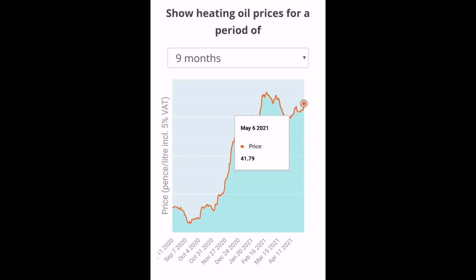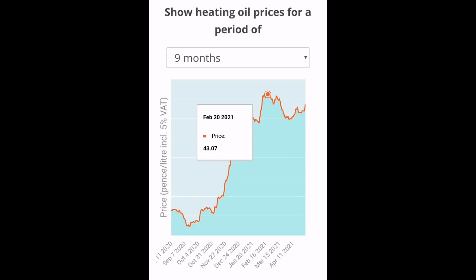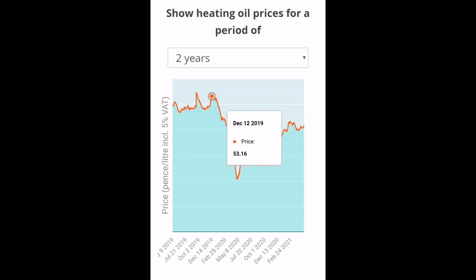it's actually been costing us, or costing us to replace it anyway. So looking at the Boiler Juice website, they've got a very good historical graph of price, and as you can see, the price currently 41.79 pence. That's per litre of kerosene. The most recent peak was at 43 pence per litre, and the price not so long ago, which we're bound to return to soon, 53 pence a litre.